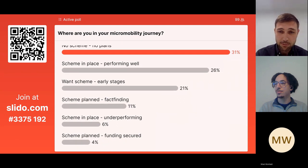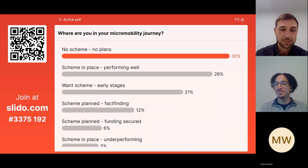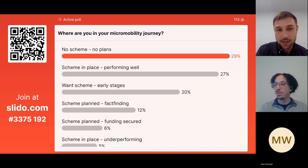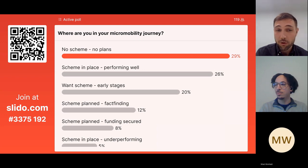Okay, so looking like a reasonable spread. There's 31% of people we can try and convert over the next 20 minutes. No pressure then. Okay. It looks like the stats are sort of evening out. Obviously we've got the scheme in place, performing well. There's a good proportion in the early stages of wanting a scheme, so there'll be some information later on in the pack that's particularly pertinent there. Equally, 12% in the fact-finding stages. A fairly good spread, and I can see we've had about 120 respondents, so a good proportion of you have responded, so thank you.